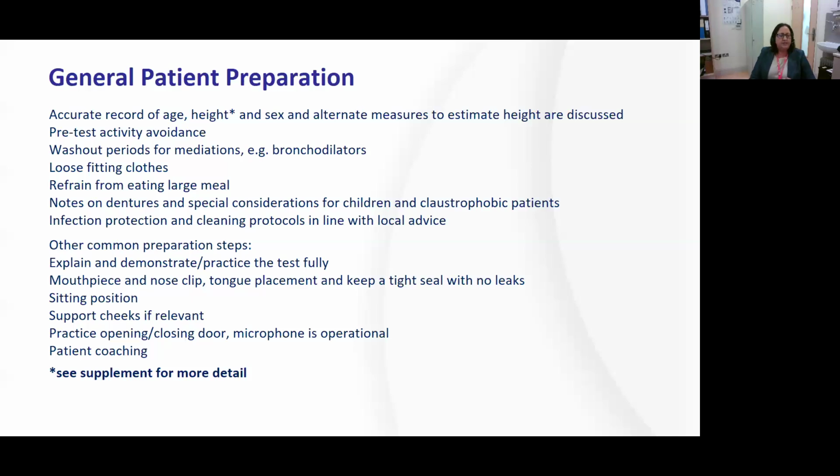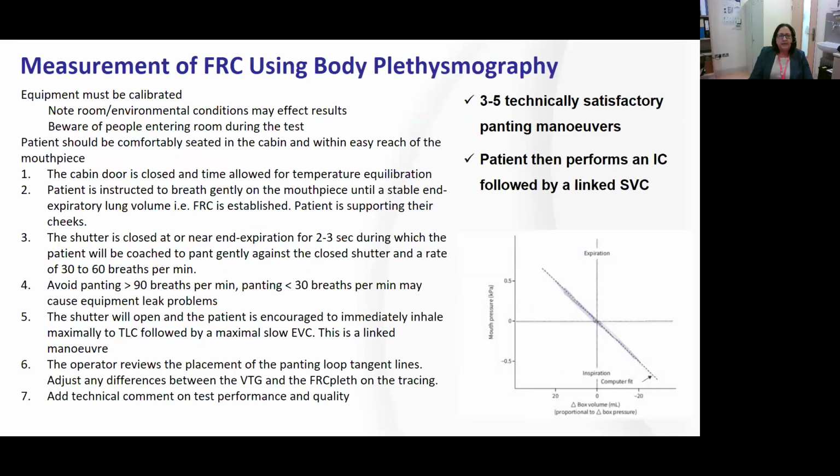General test preparation can have a huge influence on the results as well. So there's a section in the guideline with regard to patient preparation, suitable mouthpieces, and sitting position. We offer advice on alternative measures for measuring height. During body plethysmography, it's so important to support the cheeks during measurement. Making sure that you're coaching the patients appropriately, and that the patients are allowed to become familiar with the technology that you're using as well.